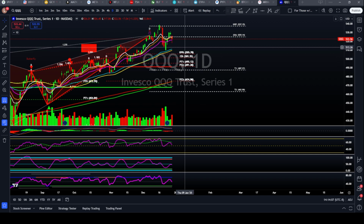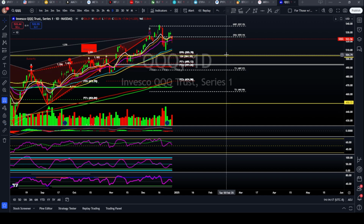Similar to the SPY, I'm going to be watching on the triple Qs the 50 SMA, which is around 511 and 509 and change. I bring up my drawings here. That's the level I'm going to be watching out for. Unlike SPY here, the triple Qs has actually held support above the 50 SMA, hasn't really come down to test it all the way since back in September. So that's the next level I'm going to be watching out for.